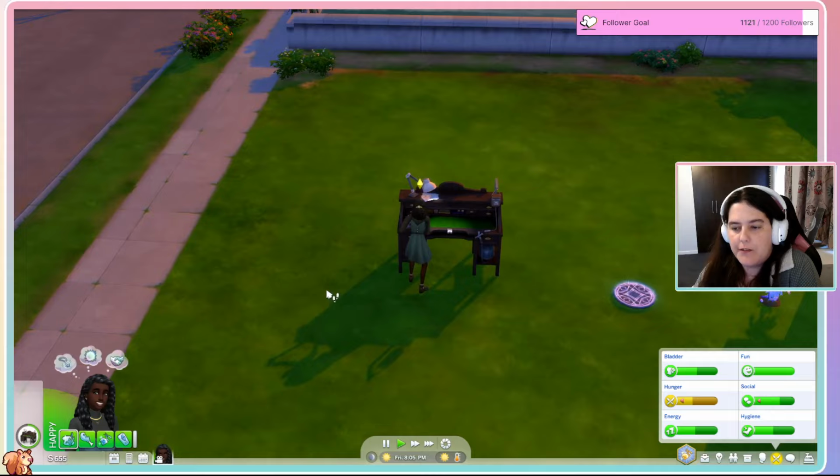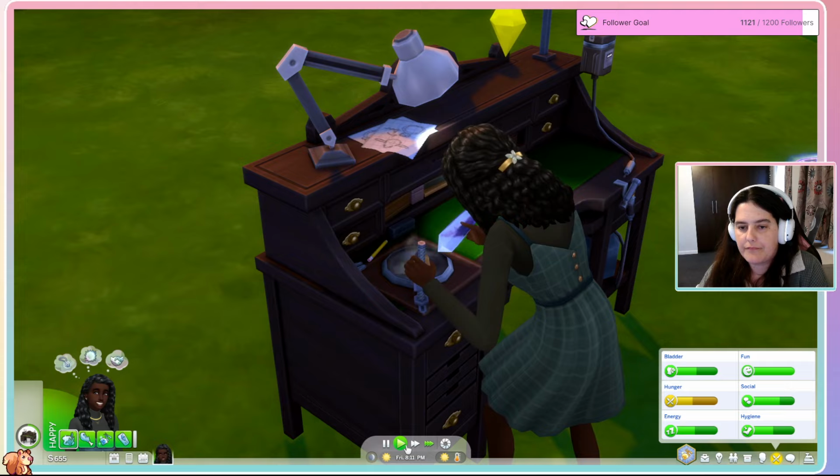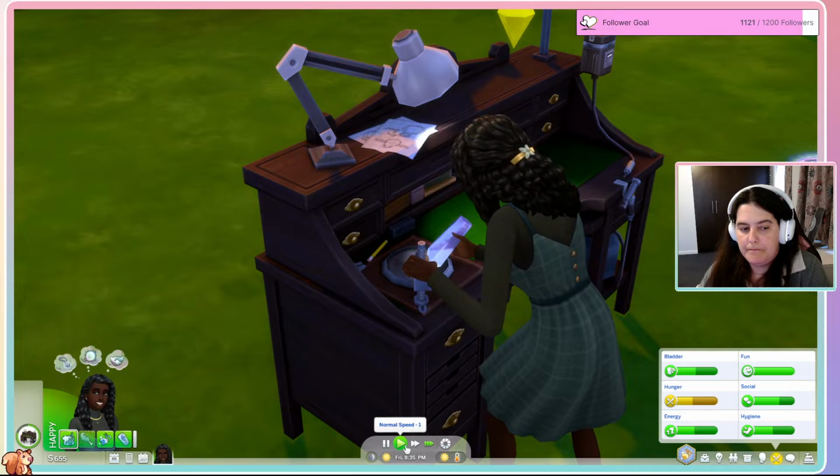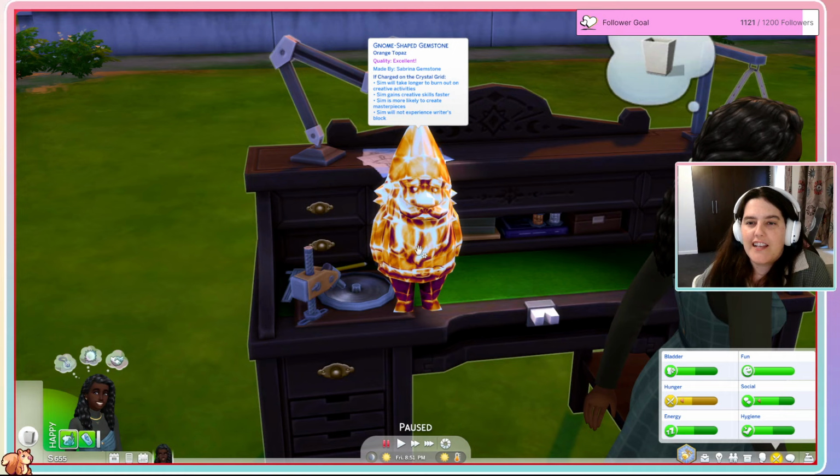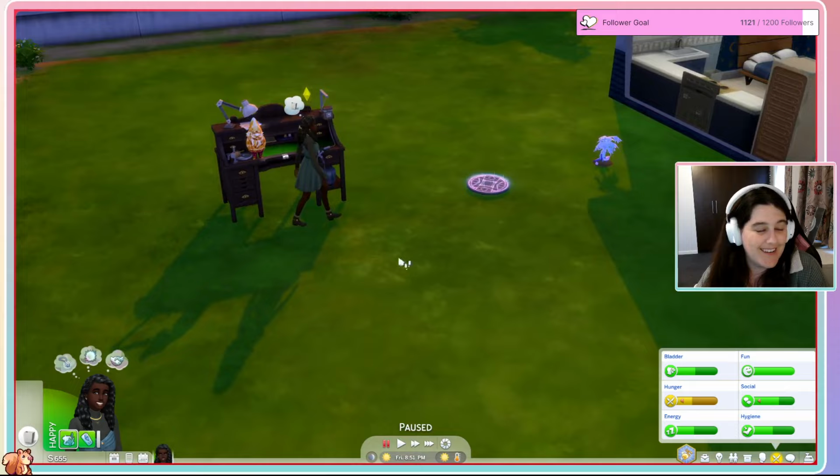Right, we're getting your little gnome done now. Boomin. Sit, boy. Your little orange little gnome. There he is! Look at him! He's a beauty. Sims can take longer to burn out from creative activities, gains creative skills faster, is more likely to create masterpieces, and Sim will not experience writer's block. That's pretty powerful. That's pretty powerful.